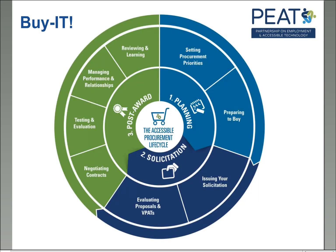So up on screen, I've got a chart that goes through the accessible procurement lifecycle. And this has three major stages: planning, solicitation, and post-award. You'll see in planning, we have the first two steps, which are setting procurement priorities and preparing to buy. The second major phase is solicitation. That's issuing your solicitation. And then once you've gotten those back from vendors, evaluating the proposals and their VPATs. And then the third phase is post-award, after you've chosen a vendor. That includes negotiating contracts, testing and evaluation, managing performance and relationships, and reviewing and learning. So I'll be walking you through each of these phases. And of course, we will have a lot more details up on the site very soon, but hoping to give you a general sense of this process and how to get started.